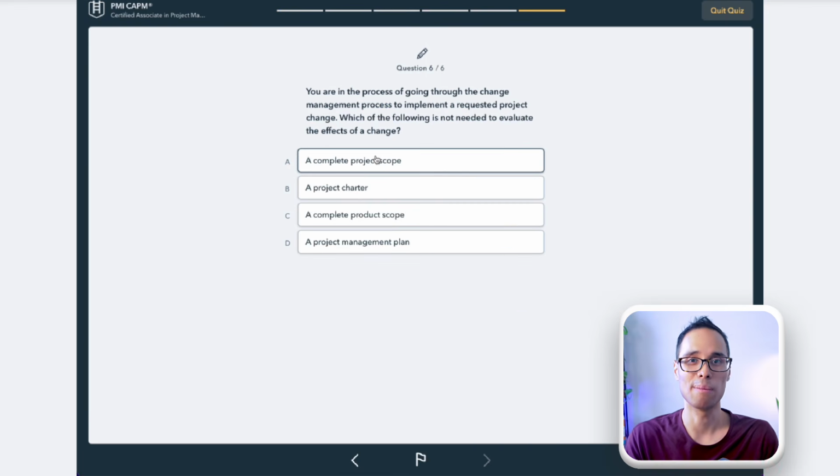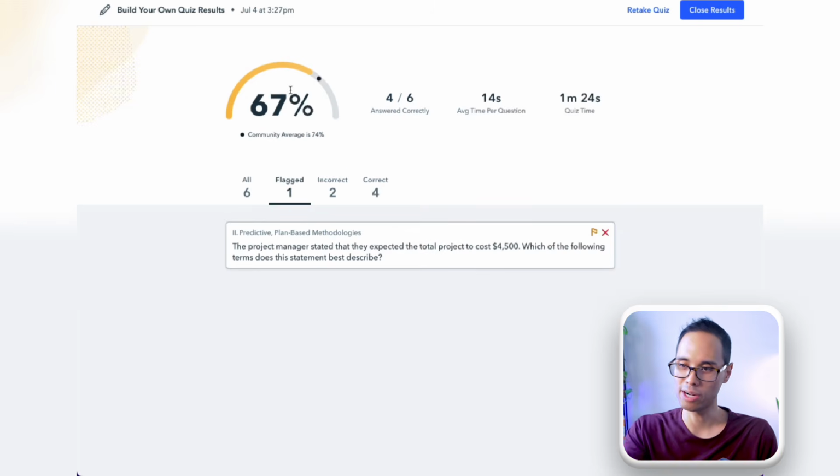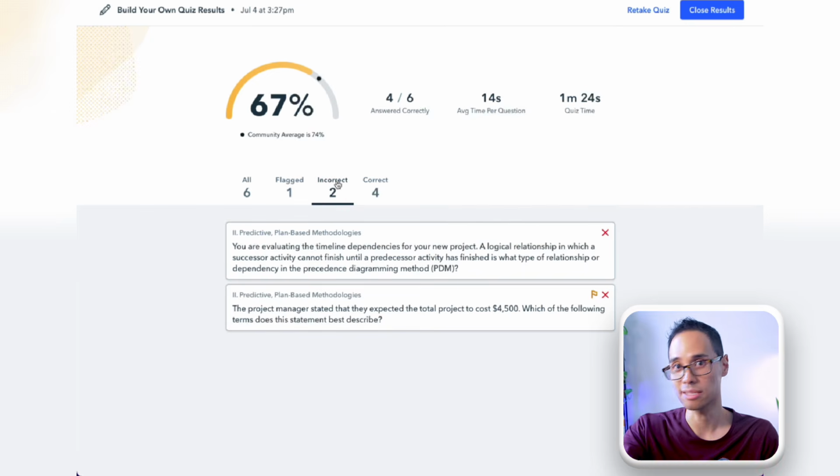What's even better about Pocket Prep is that it keeps a score of how well you're performing in each domain, so you know where to focus your studying on, your strengths and your weaknesses.